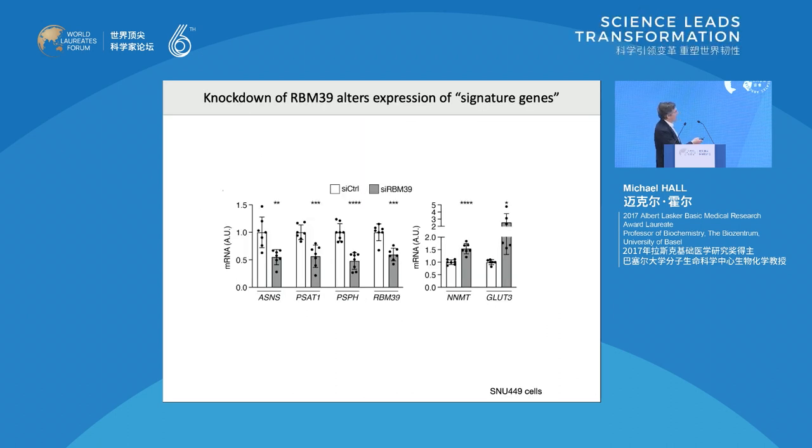We knock down RBM39 in our cell lines. We can revert all these arginine-induced changes in expression of metabolic genes. So those which were up come back down, and those which were down go back up.